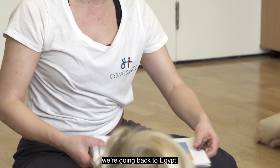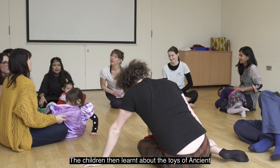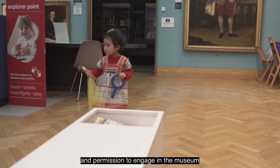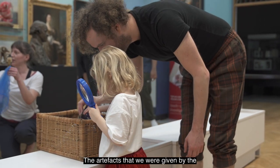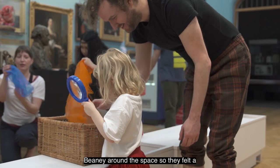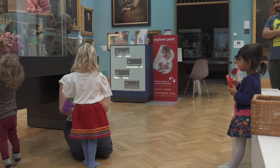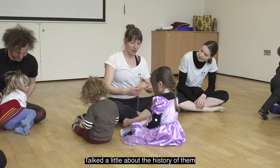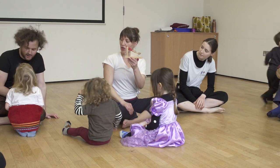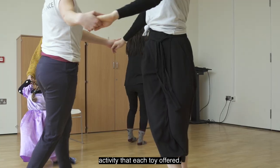So, explorers, we're going back to Egypt. The children then learnt about the toys of ancient Egypt. To create that sense of curiosity and permission to engage in the museum and the galleries, we hid the toys, the artefacts that we were given by the Beaney around the space, so they felt a sense of discovery. Has Cosmas found one? Very good, over here. One, two. We used those toys as inspiration and talked a little bit about the history of them. And then I'd like to show you all this toy. Sia, do you want to come and pull this for me? Very gently. And then we did some creative movement work around the activity that each toy offered.